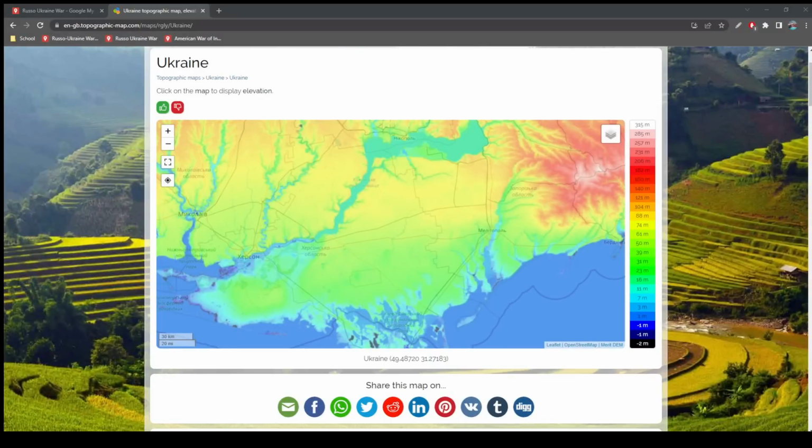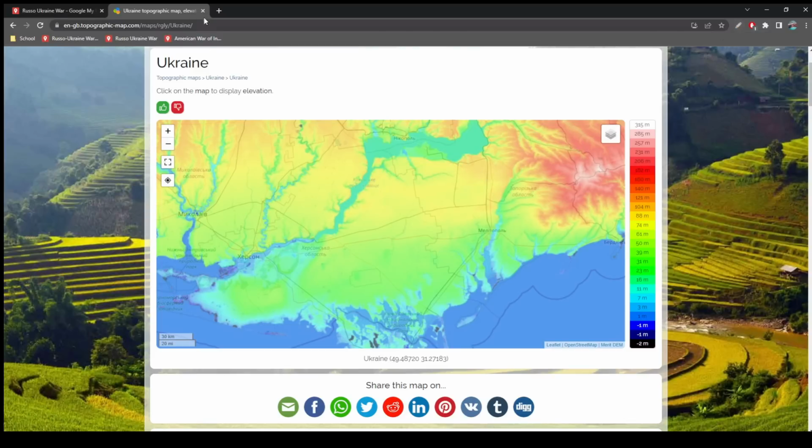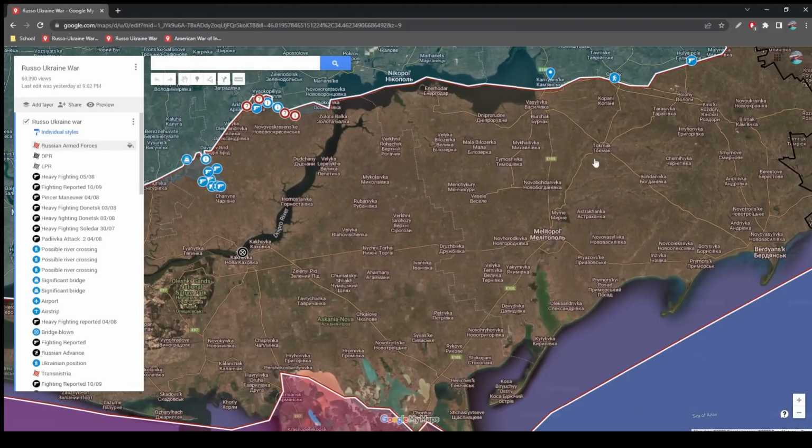In this one I'll be talking about the possible Ukrainian counteroffensive in Zaporizhzhia and what it would look like. So starting off, we're looking at the Ukraine topographic map where we see the elevation of the terrain, and there are three important points. The first one is this valley here that goes all the way from the Azov Sea all the way up to the north, and then there's the hills, valleys in the east, and the rest is open area.